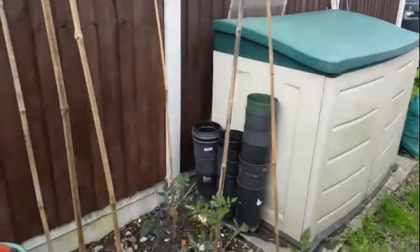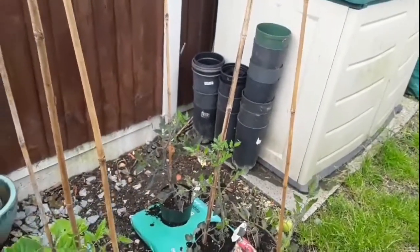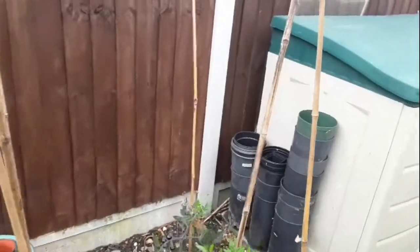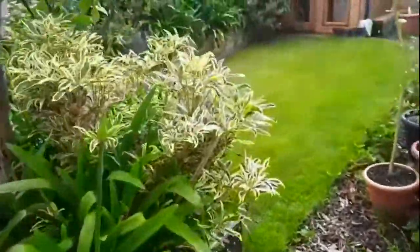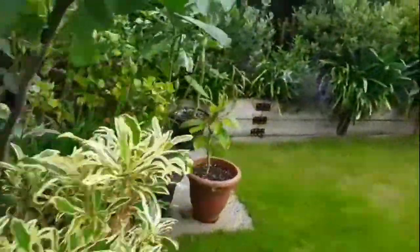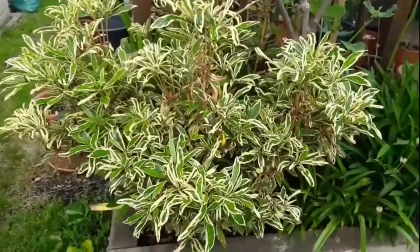And just very quickly, quick look at my cucumbers and tomatoes that I put in a video last week before the rain gets too heavy. Got a few fruits on them, and I think we're pretty much going to call it a day there because the rain's coming down heavily now. But even a quick walk around turns into a 25-minute video.